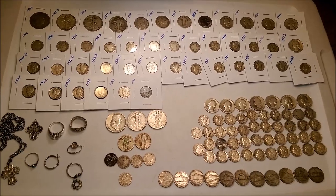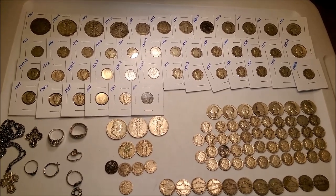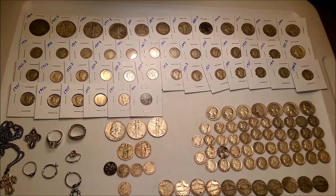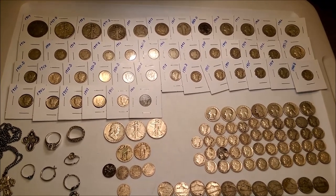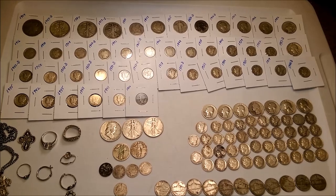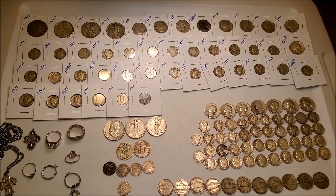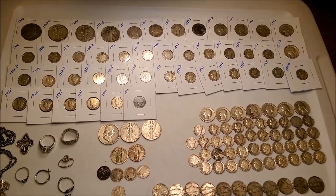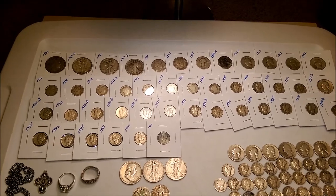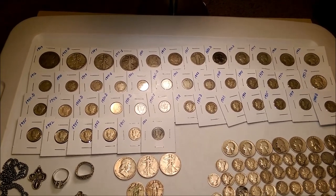So here's the silver setup. Now, as you'll notice, I've got a bunch of coins up there in cards or little holders. That's not because those are necessarily valuable, but about midway through the summer, I had taken my finds over to my dad, and he likes coin collecting and likes doing all this stuff. So I said, you know, have at it. So he put those in holders and marked them and that. So I appreciate that. Thanks, Dad.